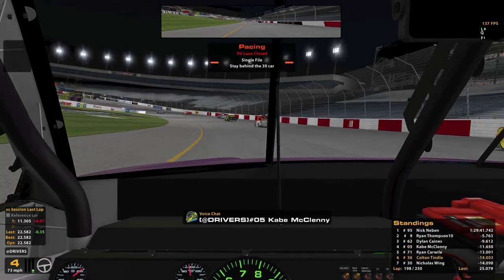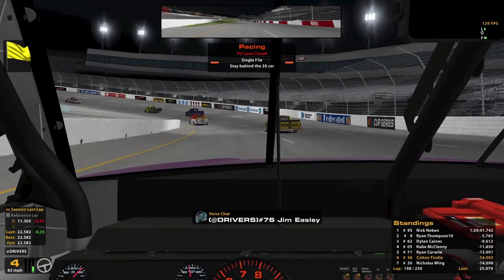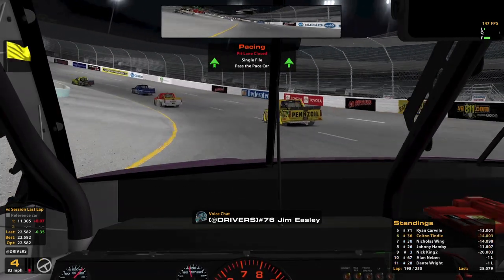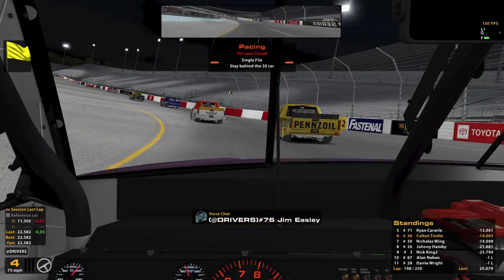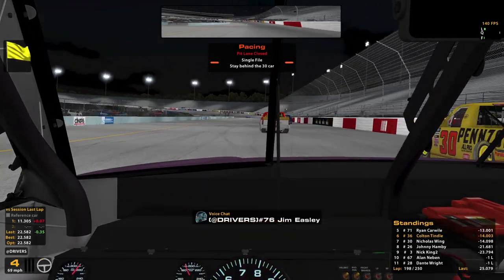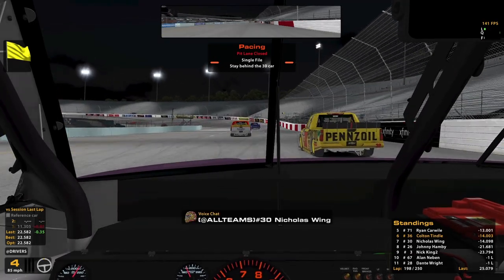Are we on the lead lap? I think we are. I don't know if that was my fault. I was just trying to stay out of the way, people are on the high line, and I kind of got hit from underneath. So if that's my fault, I'll own it, but I don't think it was. I'll take responsibility for it.